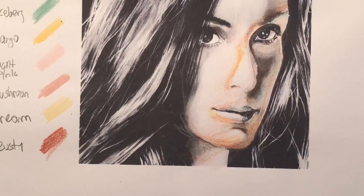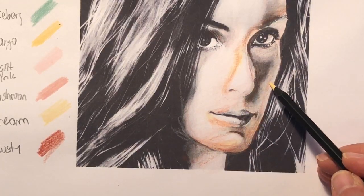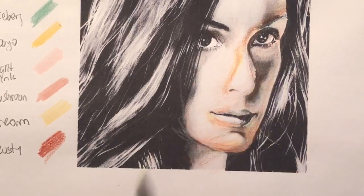Alice is saying, oh, great comment. It really does. She's talking about the green. I wouldn't have thought to add that green color, but it really makes a difference right there, and just adds to that section.